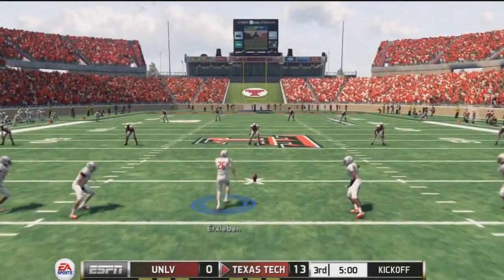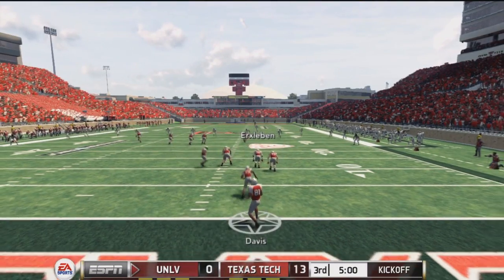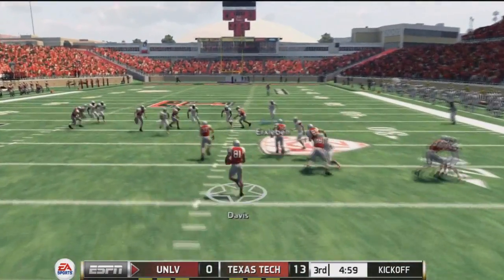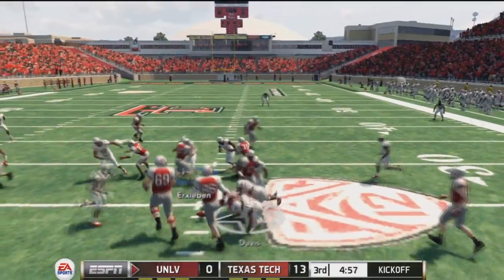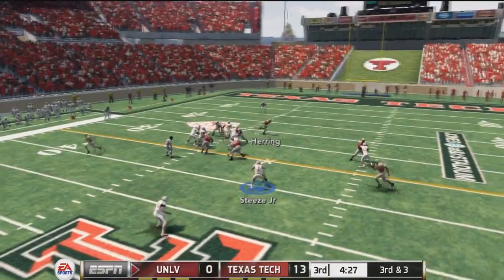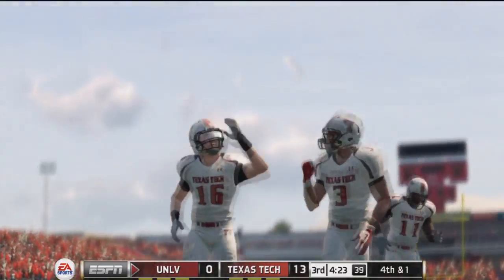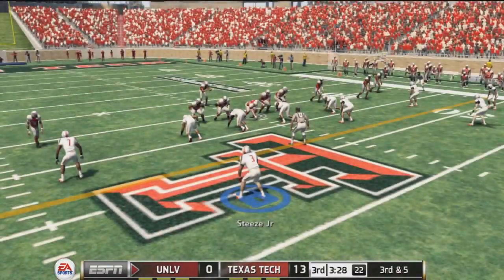Here's the kickoff to begin the second half. And number 81, Davis, will be returning the kick. He gets it to about the 25-yard line. We'll lock back in on Steves Jr., which brings up a 4th and 1. And UNLV has to punt.